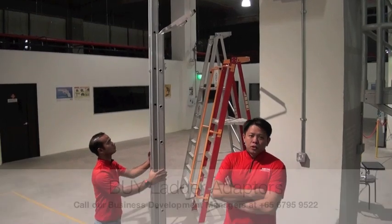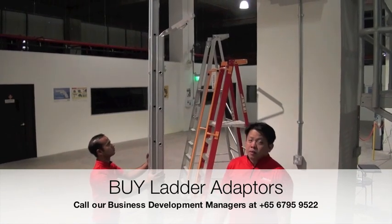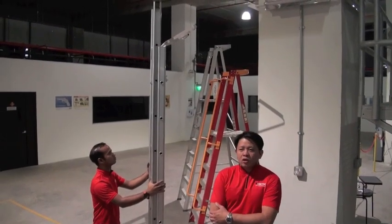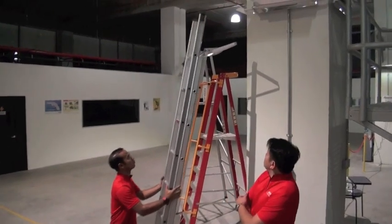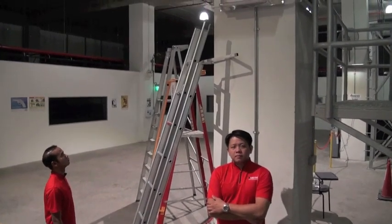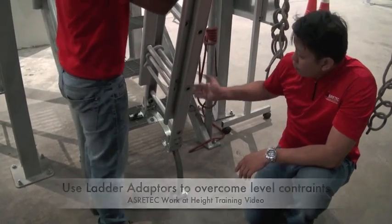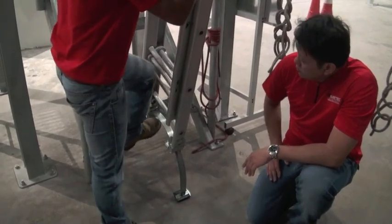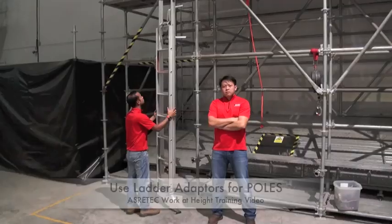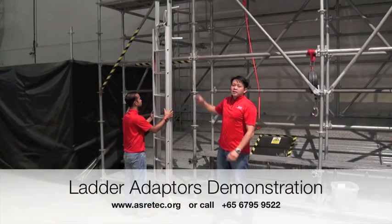Ladder adapters can be used to adjust to the various different work environments and conditions that you need to use your ladder in. In this example, this is an edge adapter that you can use when you need to lean your ladder onto an edge. Another type of adapter for the ladder allows you to work and rest your ladder on different levels. Another type of ladder adapter allows you to rest your ladder on a single pole.